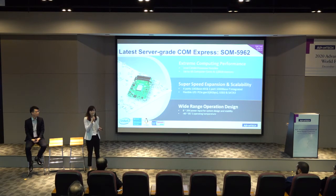We also have the SOM5962. It is a server-grade COM-HPC Type 7 basic module. It supports a 16-core processor and 128GB memory. Integrated 4-port 10Gb Ethernet controller with a wide range power input and extended operating temperature make it more reliable and compatible with many system designs.